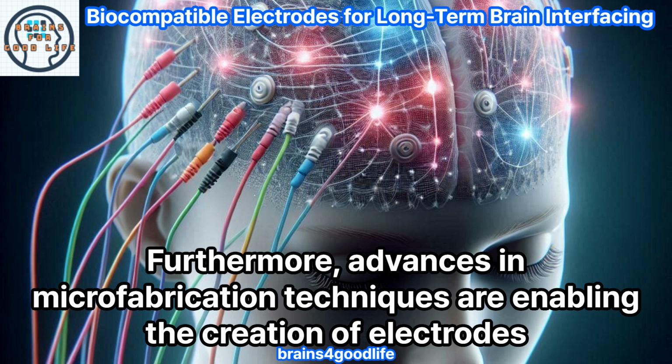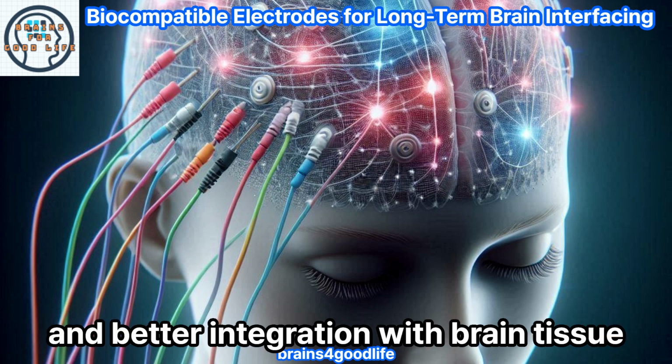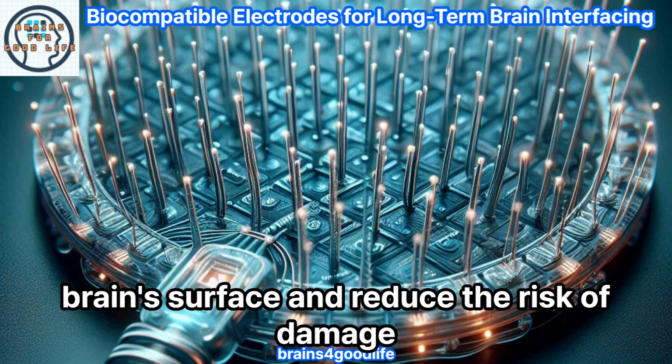Furthermore, advances in microfabrication techniques are enabling the creation of electrodes with more precise geometries and better integration with brain tissue. For example, flexible microelectrode arrays can be fabricated using techniques like photolithography, allowing for the production of electrodes that conform to the brain's surface and reduce the risk of damage.